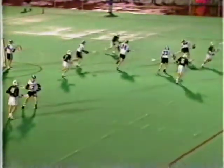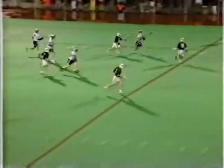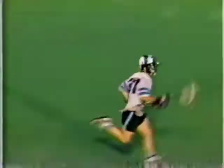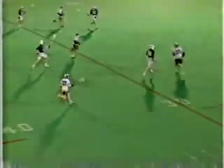Burnham and Canavine. That's Burnham. And Malika picks up the loose ball for Hopkins. And he's dumped to the turf. Tommy Sullivan for Hopkins. The offensive-minded defenseman comes racing in. We've seen more of that the last several games. And he's cut off by Wilson.